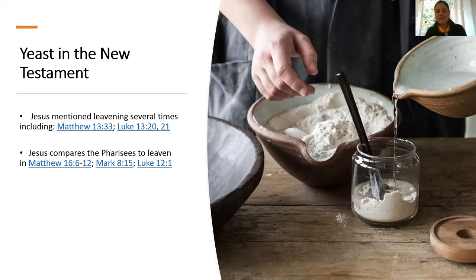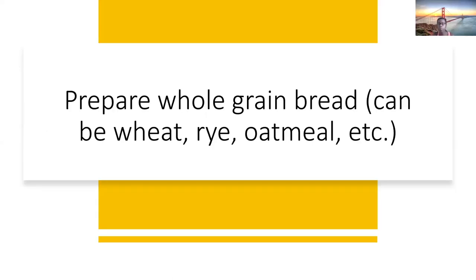The Pharisees and Sadducees had really popped up too much, and they had many, many rules, and it was very difficult to follow the rules, and it was a heavy burden for everyone. So here Jesus is saying, be careful with what they are teaching and this doctrine. So these are the two examples in the Bible that talk about yeast. Let's move along to the next section.